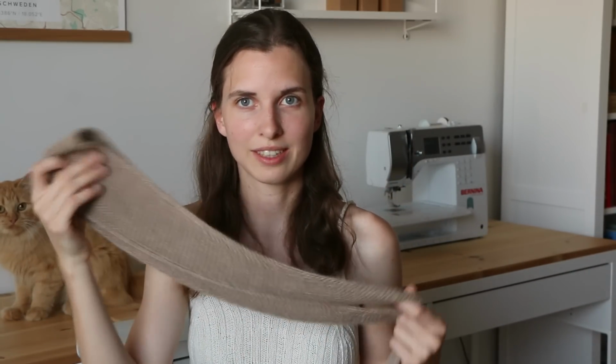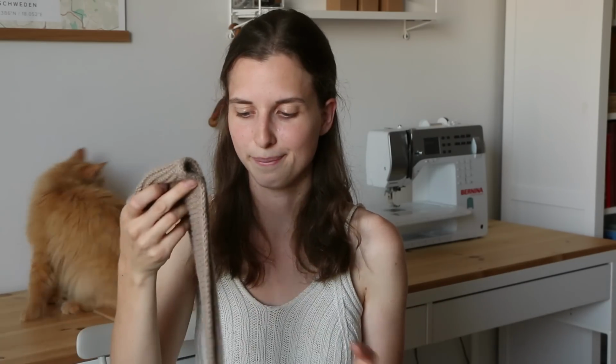So this was my second finished object. My third finished object I just finished yesterday, and I have blocked it already. It's quite warm these days, so it was drying very fast.